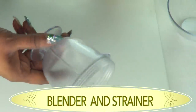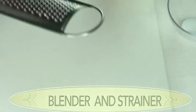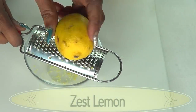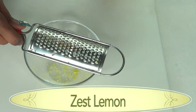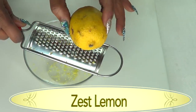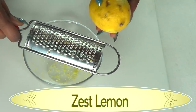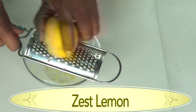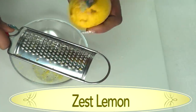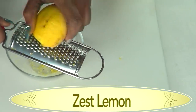Now for this recipe, I'm gonna be using a blender, and I'm also gonna be using a grater. So the first thing I'm gonna do, I'm gonna zest the lemon. I'm using a grater to zest the lemon. Make sure to wash your lemon thoroughly. To wash your lemon, soak them in vinegar for about 10 to 15 minutes, and then you just rinse with fresh water, and then your lemon will be good, okay? So just zest your lemon, and we're trying to get about a teaspoon of lemon zest.